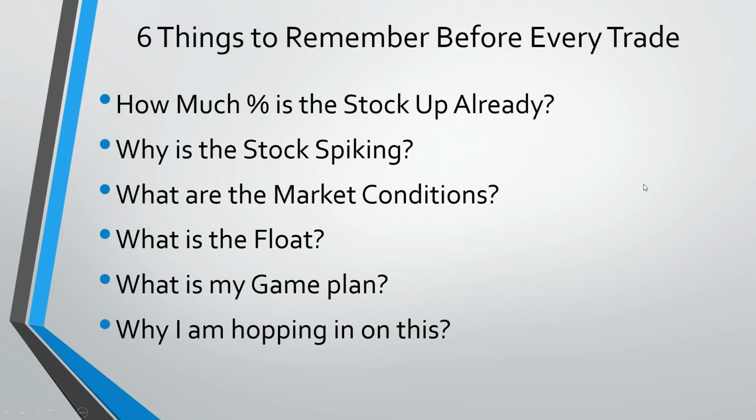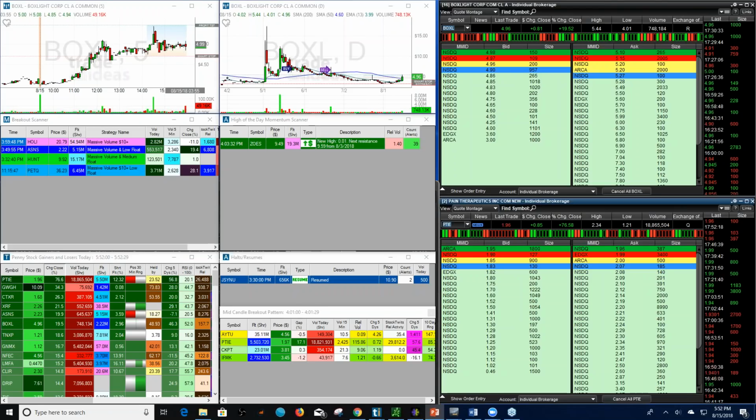I would much rather buy a stock up 10%, up 5%. And then, we could see a nice big rip. If you're about to buy a stock and you're buying it purely because it's up, you're probably going to lose. And I show this all the time. Gap ups, crashes.